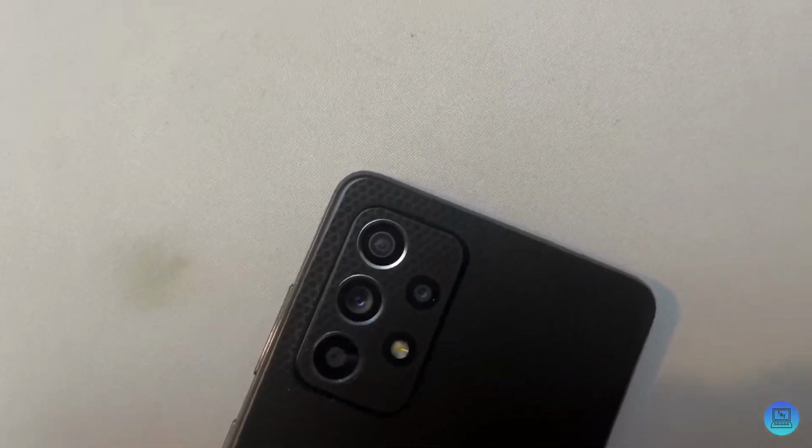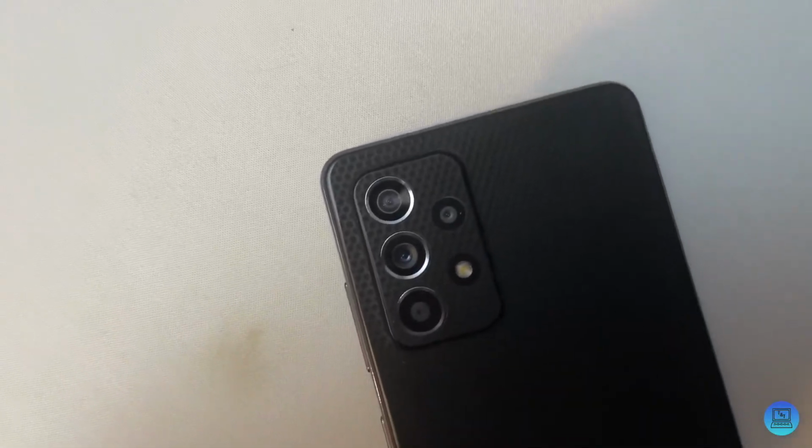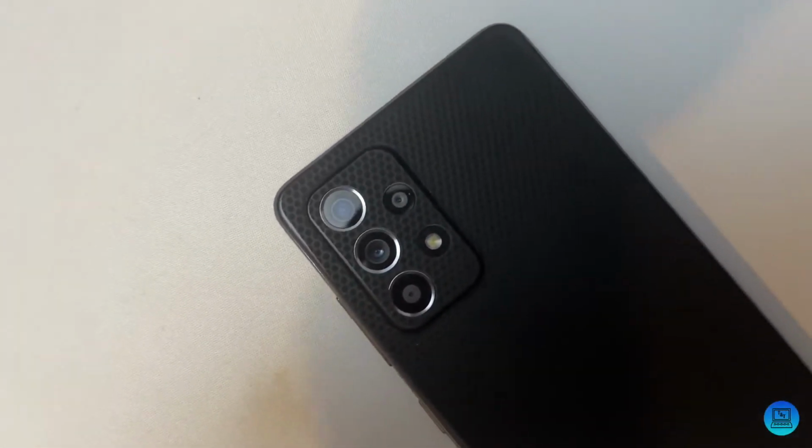Now the cameras on this thing are unchanged from last year. We see a 64 megapixel main camera. 64, like, I know we have 108 megapixels, but again, this is a budget phone.